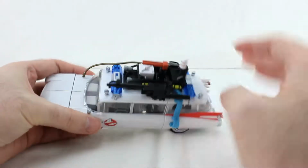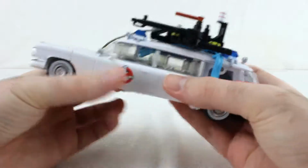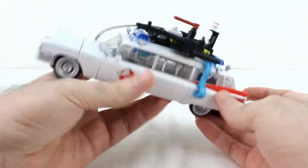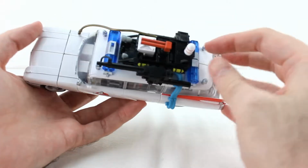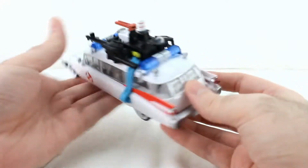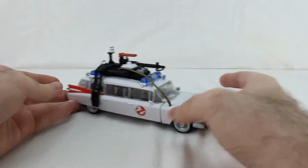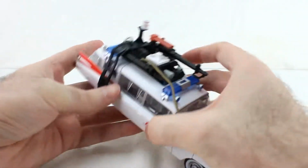You've got, of course, the big old siren, the lights and whatnot. Clear windows, which fortunately means you can see inside. If you look really close, you can see the robot head. But all the crazy stuff that was put on top of the car is there as well. Even the little ladder thing. It's all there, and it rolls really nicely. It's just really cool. I'm really enjoying this because I really like Ghostbusters as well as Transformers.